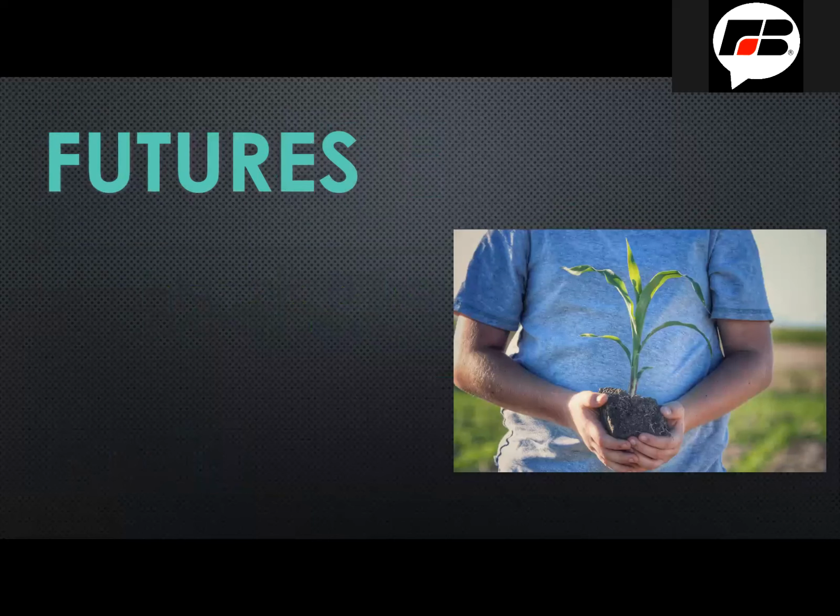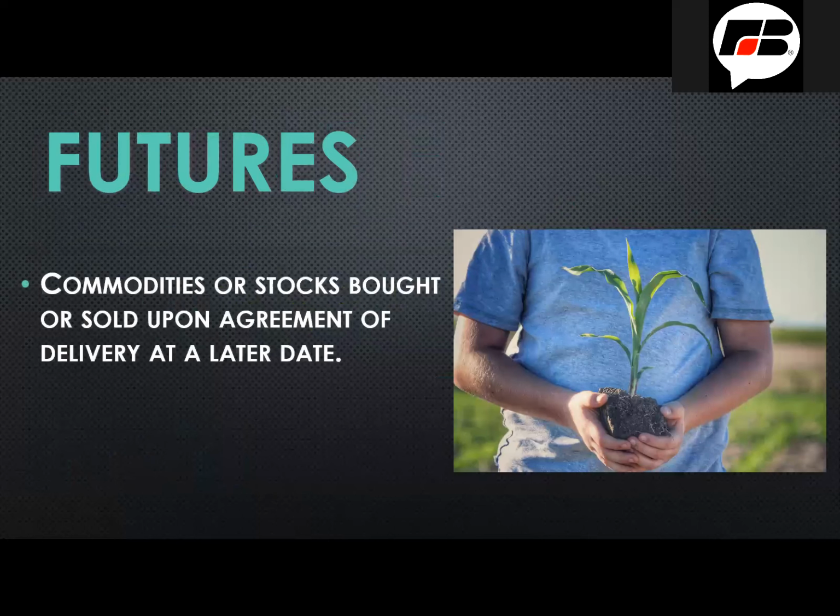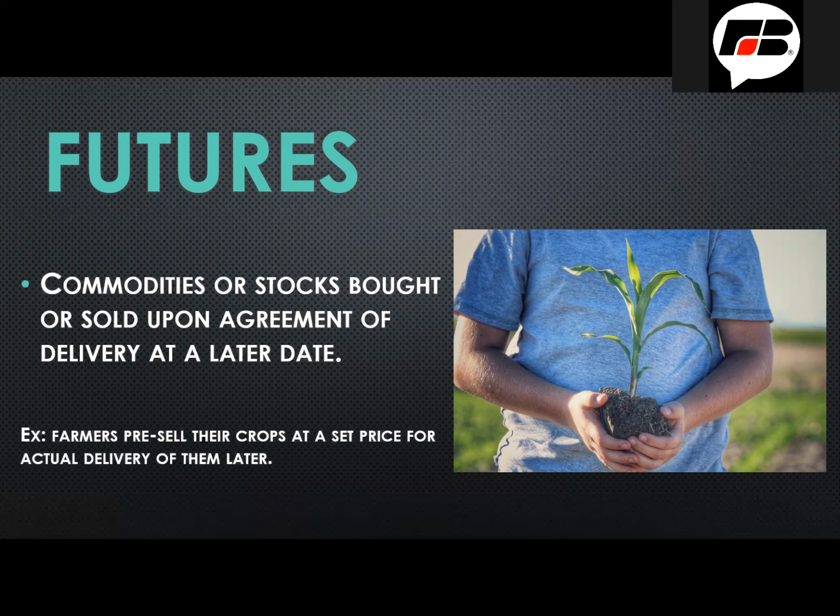The first word is futures. Futures is a commodity or stock bought or sold upon agreement of delivery at a later date. For example, farmers will pre-sell their crops at a set price for actual delivery of those crops at a later time. So a farmer might lock in a price for corn in early spring before they even plant their crops. And then they have to guarantee that they have that many crops to sell when they harvest it in the fall, if that makes sense. So it's something that the farmers pre-sell before they even have it to sell at a later day.